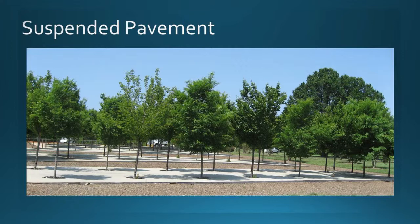And they've put some plots together where they've got different kinds of structural soils and just compacted soil and suspended pavements and such. And you can see there are two different species, don't mistake that, but there's different performance of the trees and the different kinds of soils that are underneath those pavements. And certainly the suspended pavement, where there's just good soil under the pavement with the pavement bridged over it, does as good or better than any of the other kind of treatments.